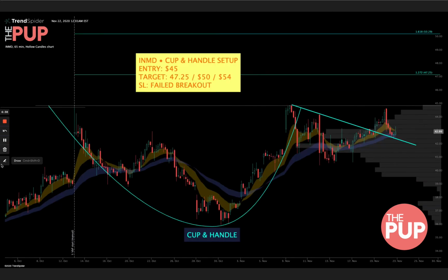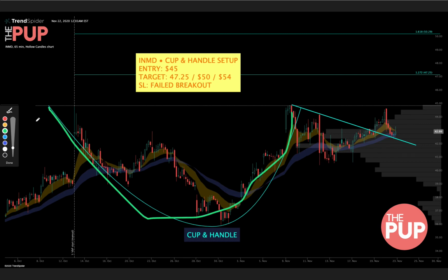Next up is INMD. I always do that, I watch too many movies. It's INMD, in mode. We have a nice cup and handle forming here. Again, a beautiful rounded base with your rim up here. Sorry, my drawing tool is a little funky, but you got the cup and handle right here.